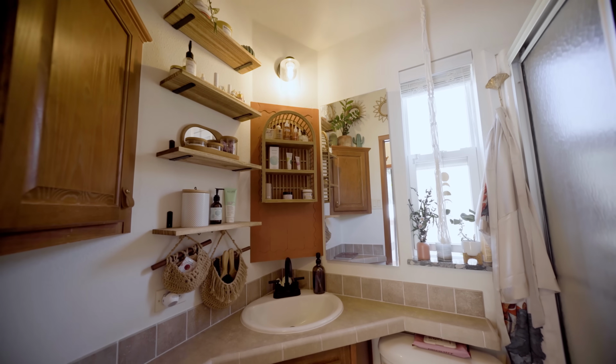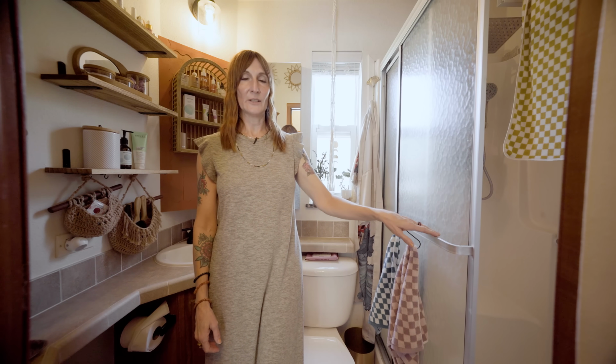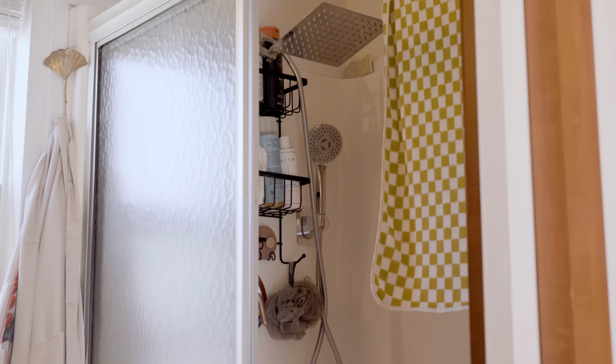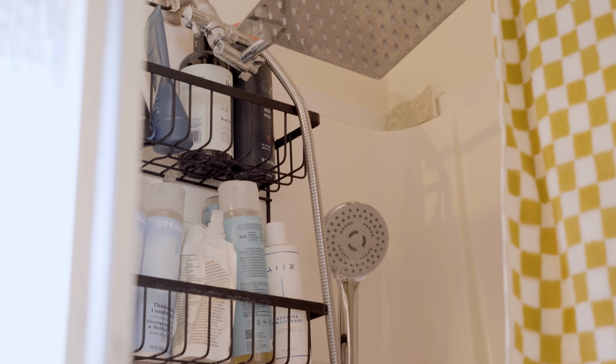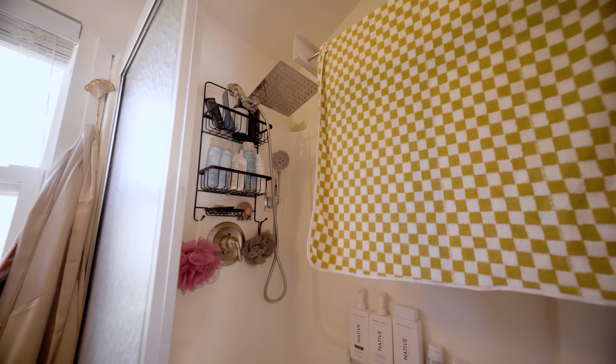Now we're in the bathroom. I have my shower here. I didn't change anything about the shower. It's a nice space though. It's really nice and big. I just recently hung up a drying rack in there that's up above the shower that folds totally away and opens up for either drying my clothes or drying towels, so they're out of the way. They're not hanging here all the time.